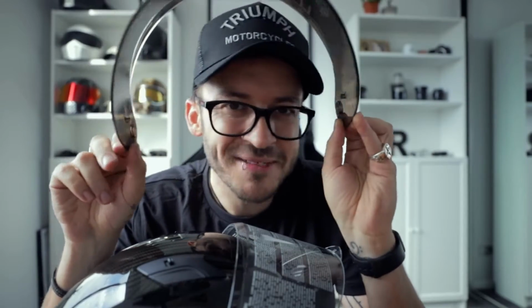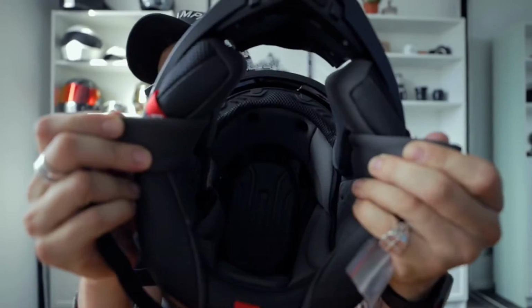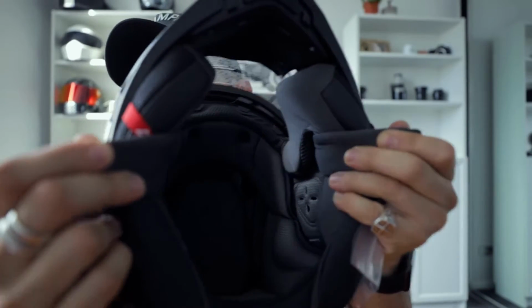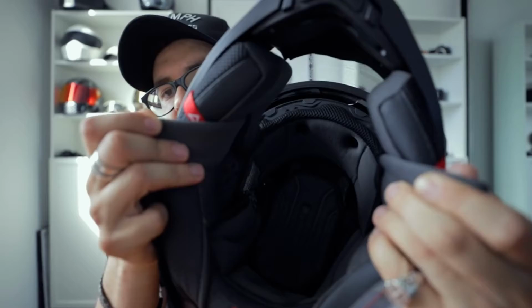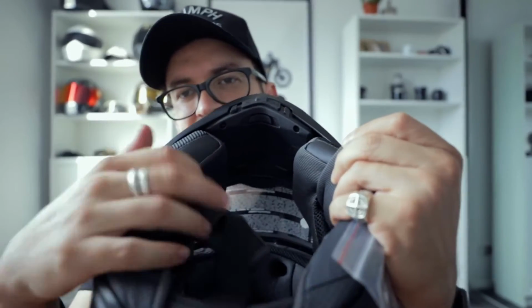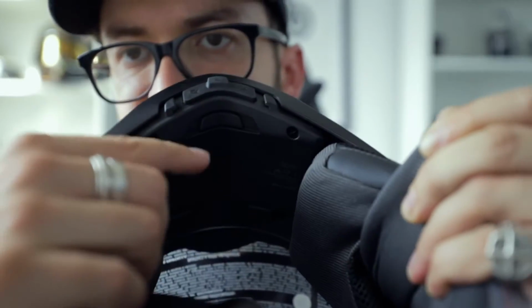What sort of helmets are they? I wonder. Forcite, baby. The Forcite helmets. That's what we'll say. There are some pretty insanely good sounding speakers in there as well, and the soundproofing is done really nicely. Like I said, there's a microphone up in there somewhere. Let me just get some focus on that. So the microphone's all built in there.